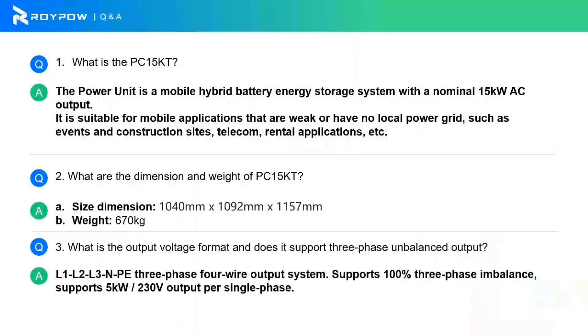Question 1. What is the PC15KT? It is a mobile hybrid battery energy storage system with a nominal 15 kilowatt AC output. The equipment is usually suitable for mobile applications where there is low power grid or the power grid is weak, such as events and construction sites, telecommunication, and rental applications.